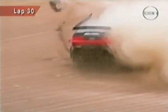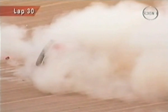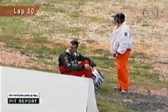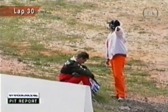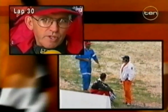John Smales here. And I'm with a very, very disappointed John Trimble, team owner and co-driver. John, what's he said to you? Oh, he hasn't said anything to us, John, at this stage. What we do understand from pit control here is that he's okay, which is the main thing anyway. It certainly was a spectacular roll.